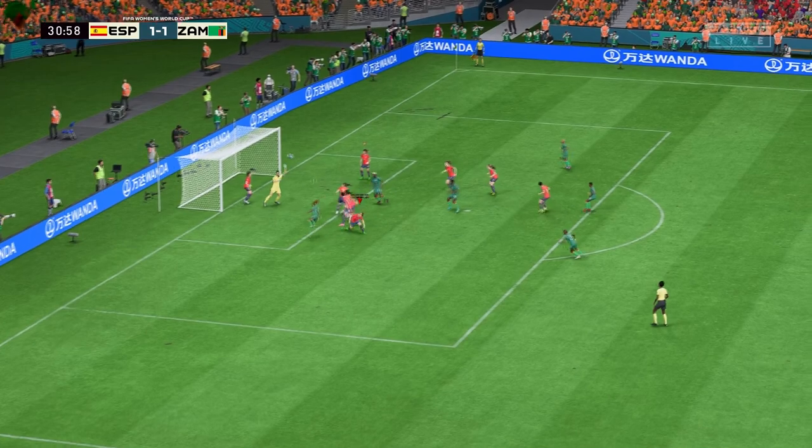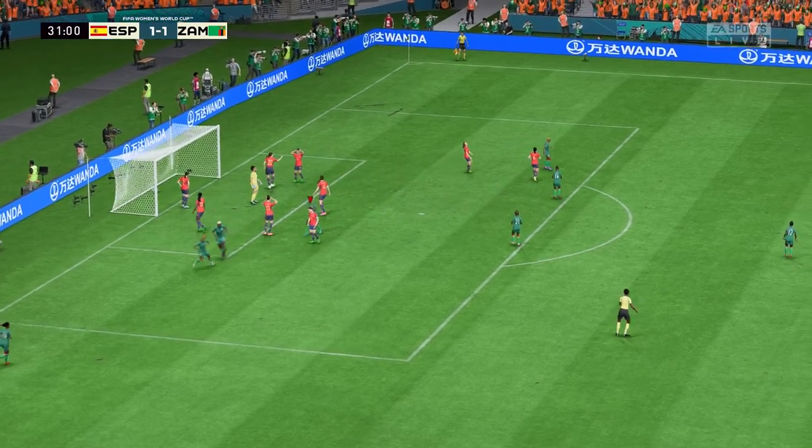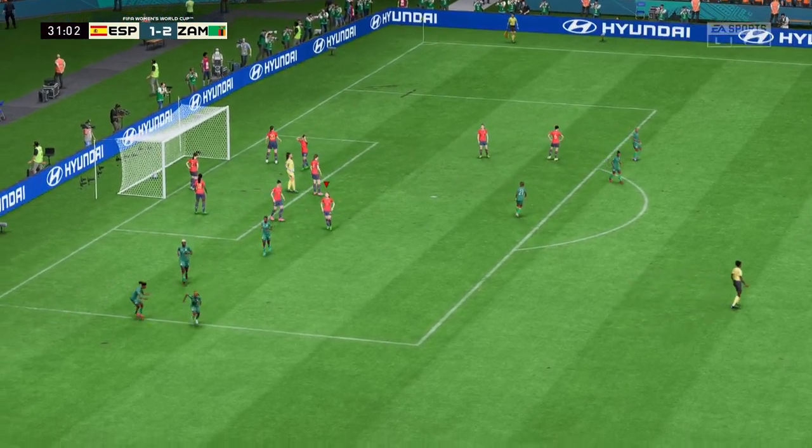Trying to deliver it accurately. And a goal! In the lead again! Fully deserved!